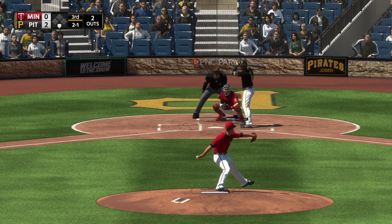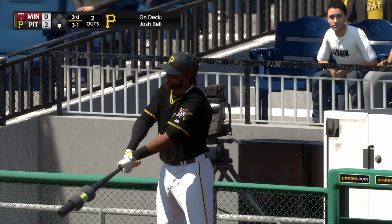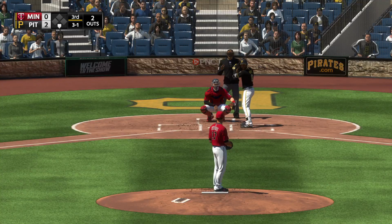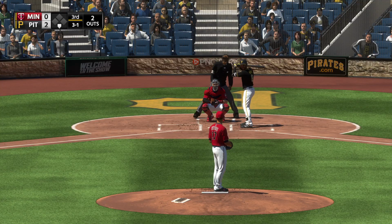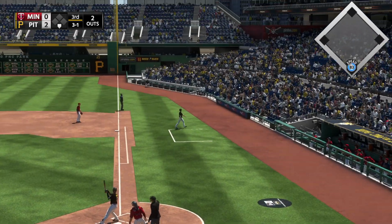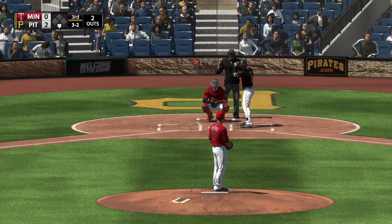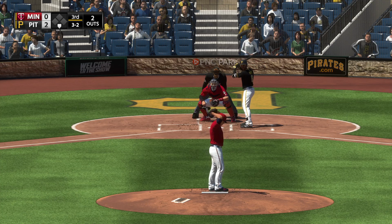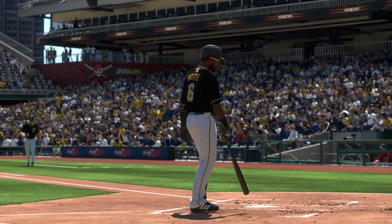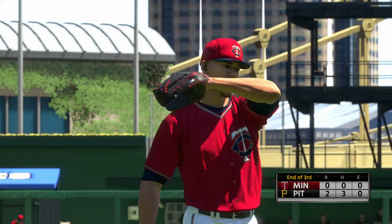The 2-1 pitch is a fastball taken high for a ball. Josh Bell would be next. 2 out, nobody on. 3-2 full count. Swing and a miss. Blew the fastball right by him, and the inning is over. 1-2-3 go the Pirates. They're up 2-0.